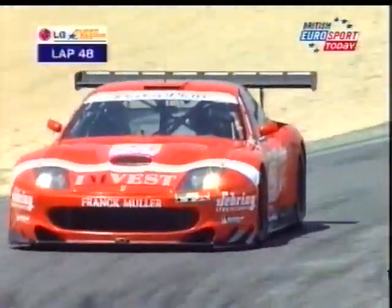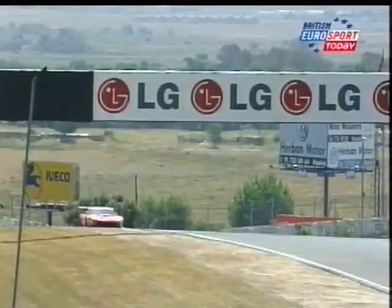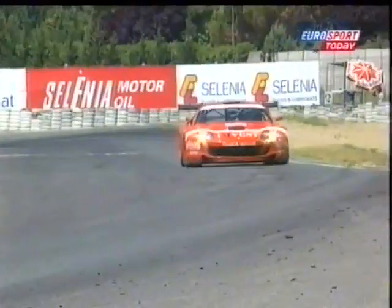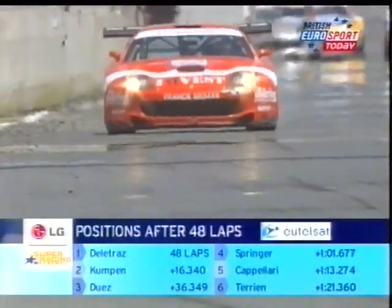Well, the Ferrari, the first of the lead cars to stop, was followed in a lap later by the 2nd and 3rd and 4th place cars, the Vipers and the Lister Storm. We now find ourselves 48 laps into the race, and once more the Ferrari has built up a margin. John Delatraz 15.5 seconds ahead of Anthony Kumpen in the Carsport Holland car. Marc Duez is in 3rd place in the number 12 Belmondo Viper. Don't forget, both Belmondo cars on the podium here last year.